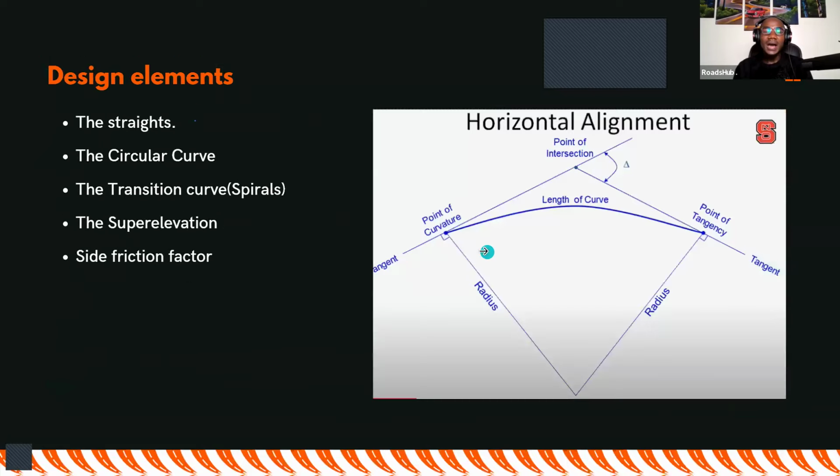Yes, after addressing all of these flexibilities, let us go now to horizontal alignment itself. So horizontal alignment is what you see when you're walking on a roadway. It's just what is ahead of you. And I want you to picture the road that you use going to your workplace. What you see when you step on the street is that.